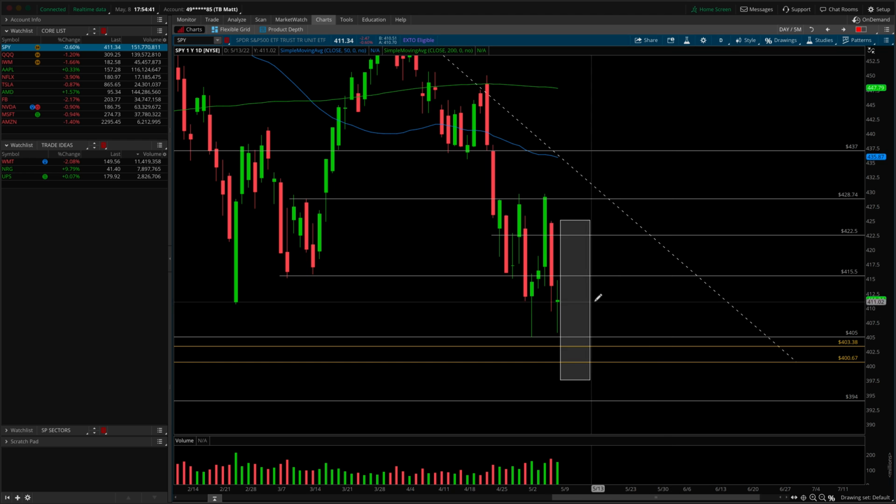To the downside, if we do see just consolidation and then a breakdown, it's really going to come from a violation of 405, and then you're looking for that weekly gap to fill from 403.38 down to $400.67. After that, our weekly expected move low is around 397.77. But we do know that the more structural and significant support could be coming in around 394.